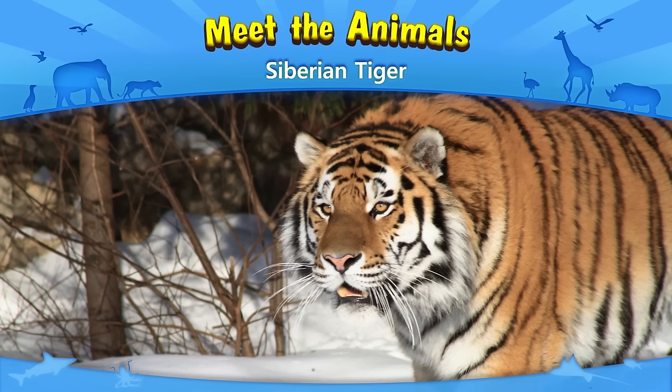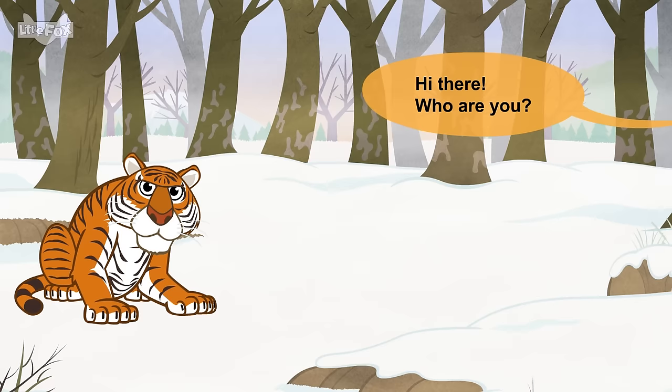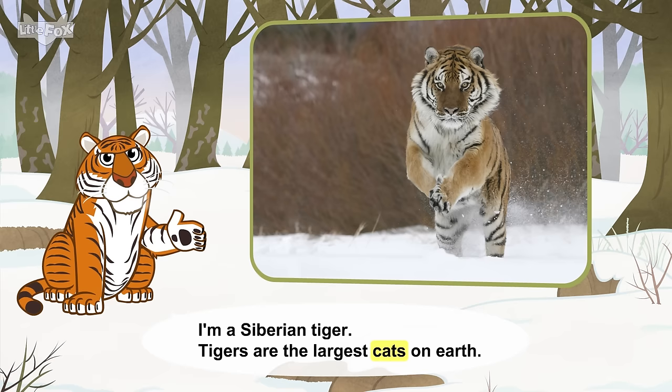Meet the animals. Siberian tiger. Hi there. Who are you? I'm a Siberian tiger. Tigers are the largest cats on Earth. Where do you live?